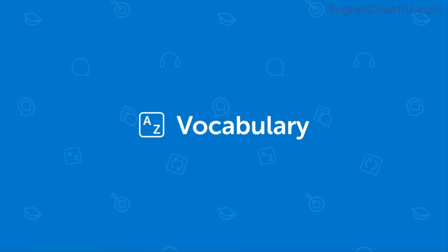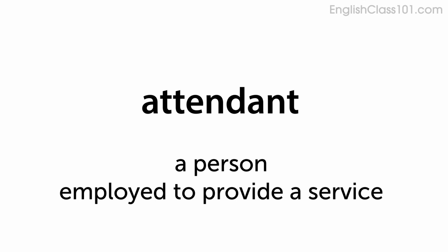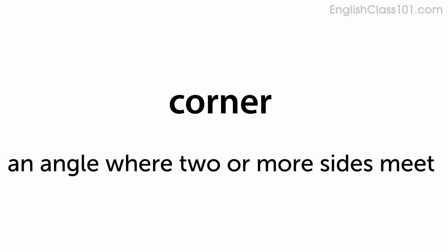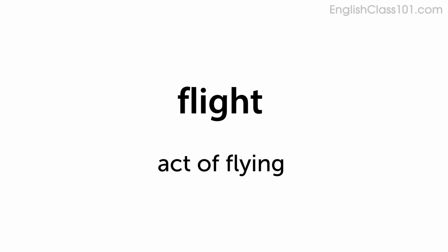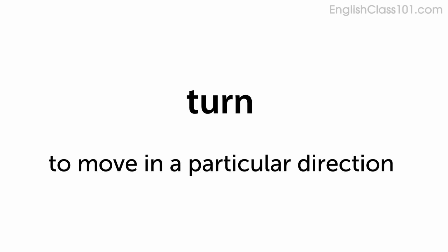Now you will hear the key vocabulary, followed by the English translation. Steakhouse. A restaurant that specializes in serving steaks. Attendant. A person employed to provide a service. Streets. Public roads in a city or town. Corner. An angle where two or more sides meet. Flight. Act of flying. Crew. A group of people who work on and operate some kind of ship. Turn. To move in a particular direction.